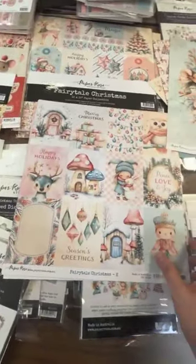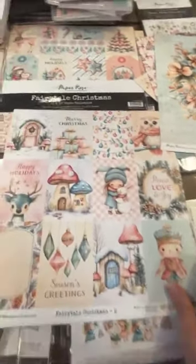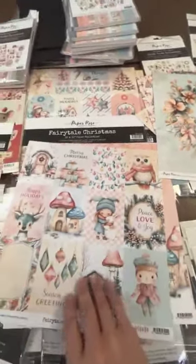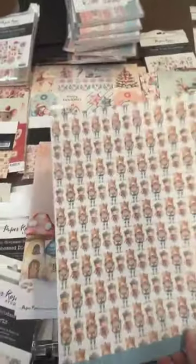Here's the 3x4 cut apart. I mean, just look how cute these are. Look at that little owl. That little owl reminds me.